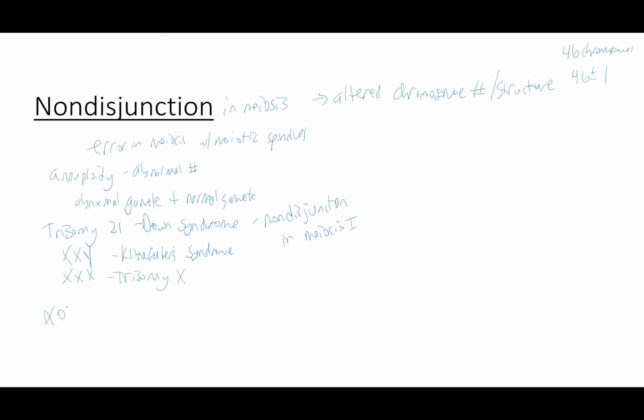The only instance of missing a chromosome, where if that cell that only had one chromosome was fertilized, the only instance of a viable offspring that we know of is when one X chromosome is missing. So you only get one X chromosome. Why does it make sense that you could survive with only one X chromosome? What did we just talk about with the other chromosome? Right, one of them gets inactivated anyway. So you're not missing critical information there because one X chromosome is inactivated.